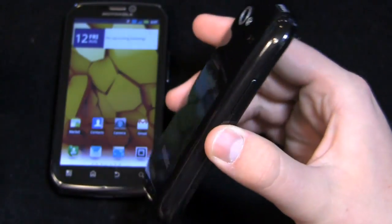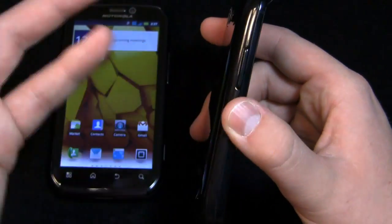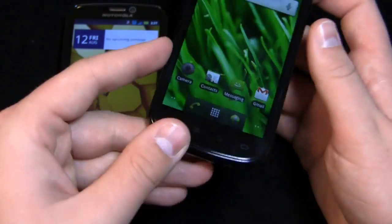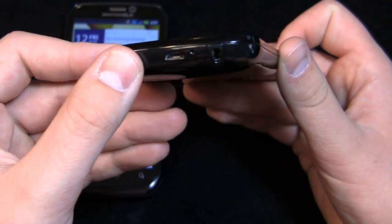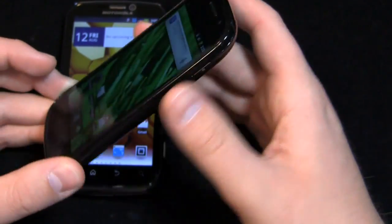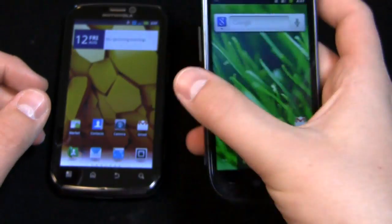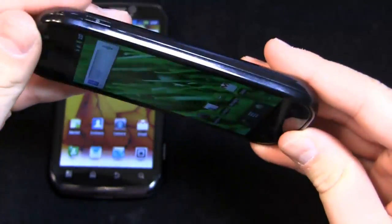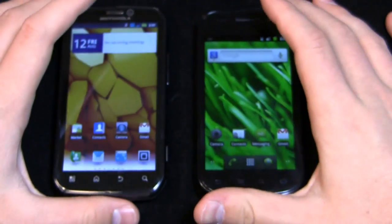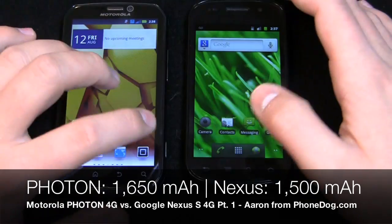It has a typical Samsung hump in the back, and a typical plastic feel that you'd know from either love or hate from Samsung. Volume rocker over here on the left side, micro USB charging port, 3.5mm headphone jack on the bottom, and then you have your power button over here, and then nothing up top. 1,500 milliamp hour battery over here, and you get a 1,650 milliamp hour battery in the Photon 4G. So 1,650, 1,500 here. But let's take a look.